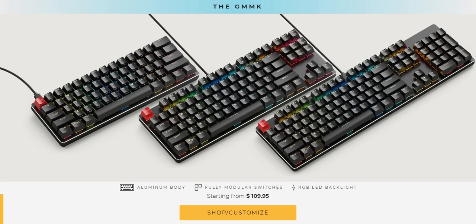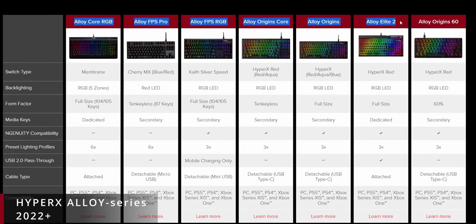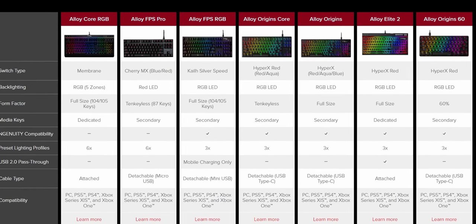The more mainstream value keyboards come in form of the GMMK from Glorious, which is one of the better options and feature sets in the $100 category. And also, let's not forget the entire range of HyperX Alloy keyboards that is seriously impressive and is generally available from HyperX directly with solid reputation on their Aqua switches and their keyboards in general, and also competitive prices.